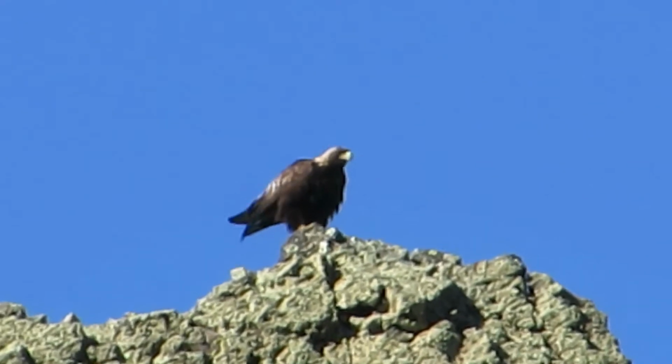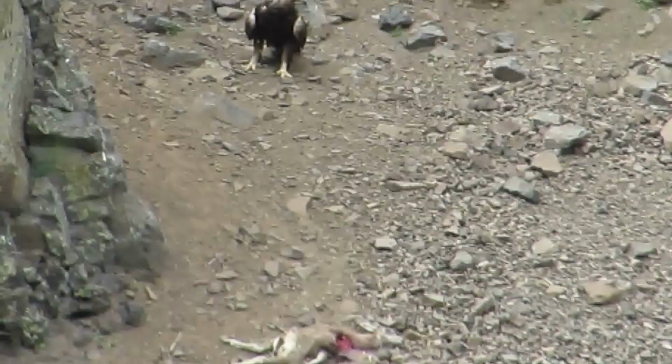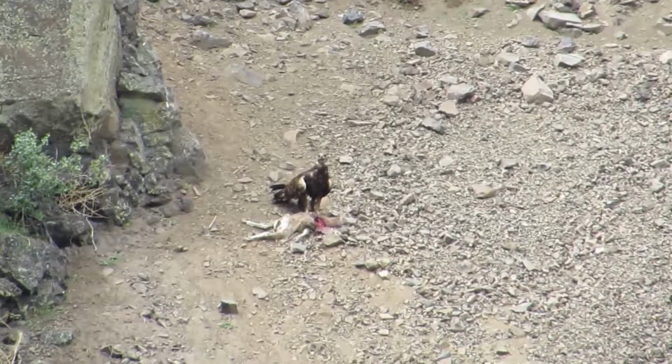Okay, I think he's going to launch himself. And there he goes. Alright. Here's the eagle trying to keep the magpies away from his kill. They got the eagle on the lamb now.